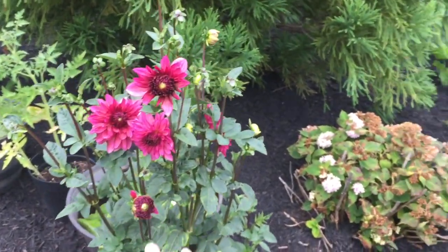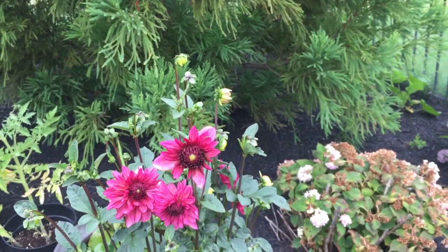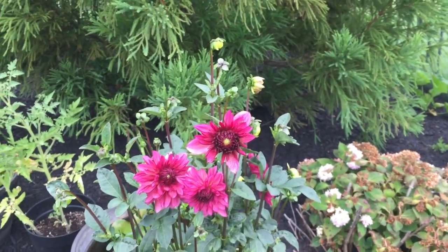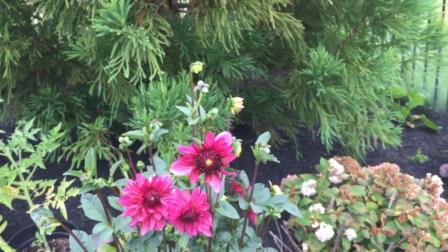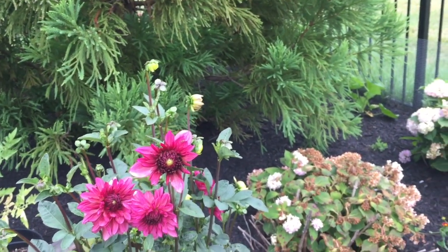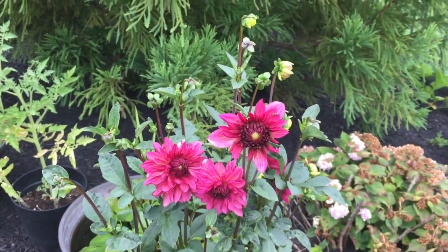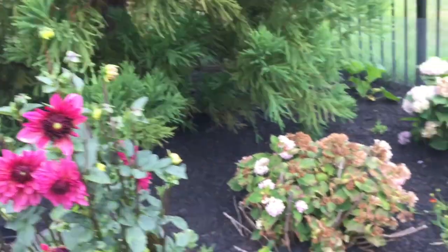So these are like Costco bulbs. Only actually three plants have started blooming for me. Hopefully the others will bloom soon too. I don't know, two took off really well. But it's a very pretty color. I like the flowers.